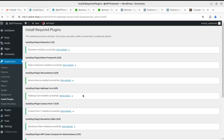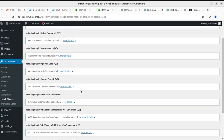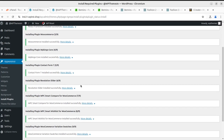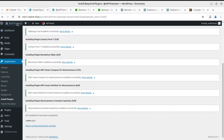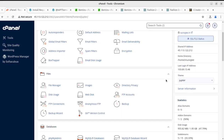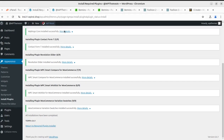So all has been installed successfully, and I got all these green marks here. It is really very cool for me. While installing a theme, I always wish to have green marks. So all the plugins have been successfully installed without any trouble, without any error. You can see all have been successfully installed. And I must tell you, I'm using a very, very shared hosting plan, very low resource hosting. So it is the beauty of the theme as well. And yes, you have to consider taking a suitable hosting plan. It is really important to make a successful website.